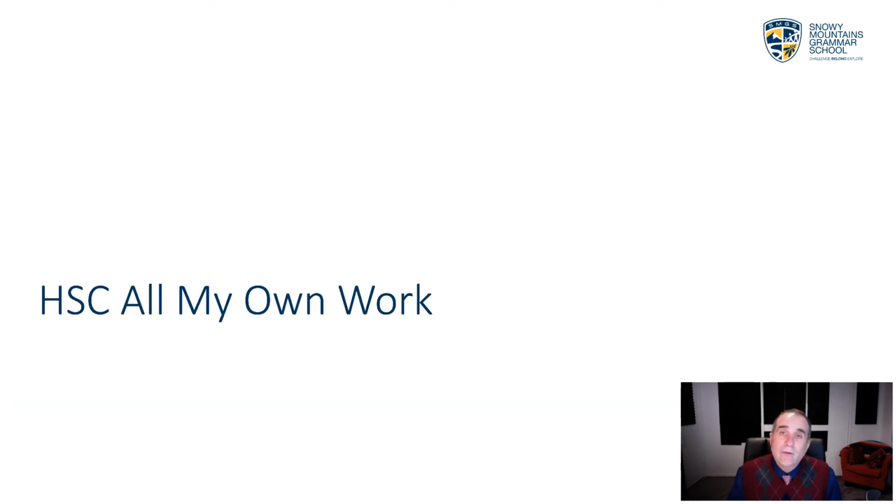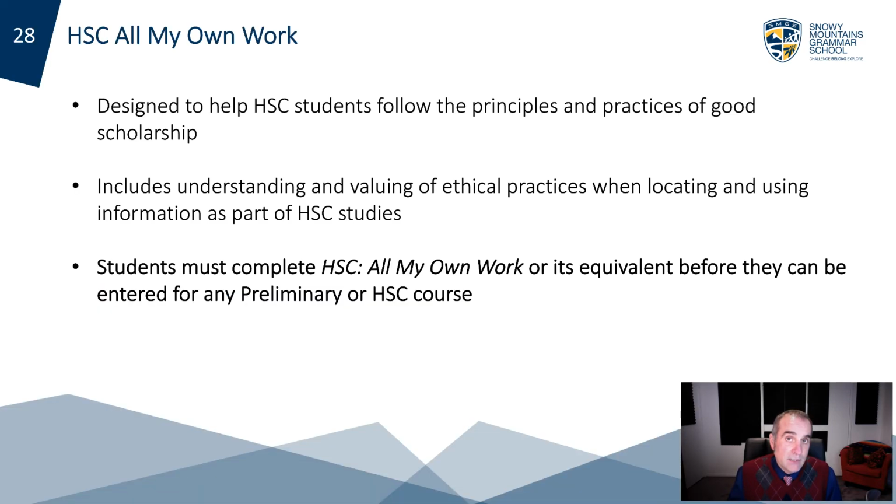Okay, on to HSC All My Own Work, and for current Year 10 students, you're aware of this because the majority of you have actually completed this already. It's basically designed to help you follow the principles and practices of good scholarship. If I was going to be quite blunt, it means not plagiarizing people, but also giving people credit for the work that they're doing. So it's not just not cutting and pasting. It's more than that. It includes the ethical practices when you're locating and using information as part of HSC studies.